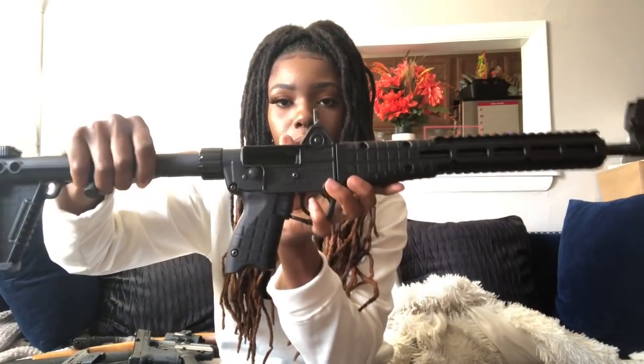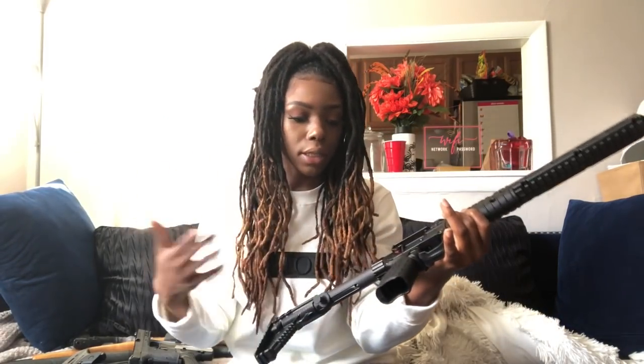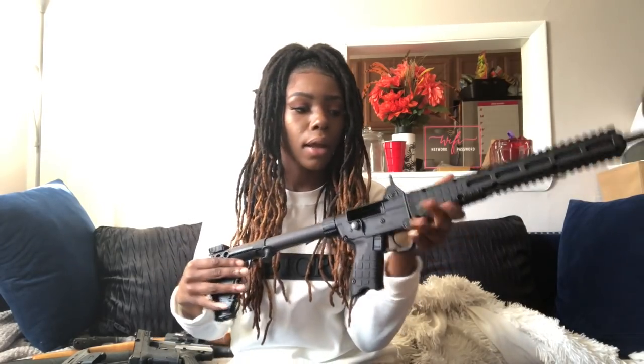It does not have a mag in there. Let's just make sure to check. This is the safety. I'm just checking the inside of the barrel to make sure that it's safe. You always want to make sure you're safe. It's already in that safe mode. It's on the side.